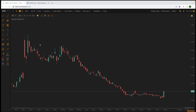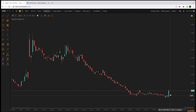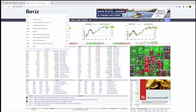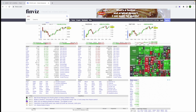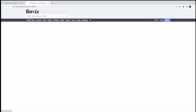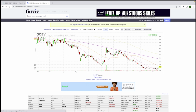I'll start off by looking at the chart, having a peek at the daily. I'm seeing a nice big green candle. This is a medium bullish candle, showing buyers are getting aggressive. Before I technically analyze this chart, I will search up the company, and I'm using a free to use tool, Finviz. Take advantage of these free tools. It'll give you extra company data, stuff like the float, market cap, etc.